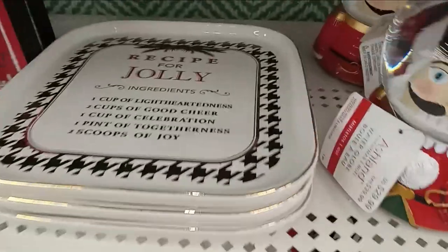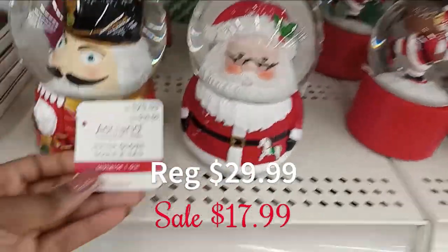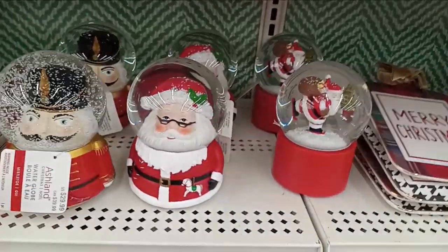But this little recipe chair dish was so cute. I don't think it's a dish. Actually, no, it looks like a dish to me, so you can clearly use it as a dish. I thought it was so cute, that and the recipe for Holly. I was actually reading it like I had to take notes or something for bacon, but it's so cute.